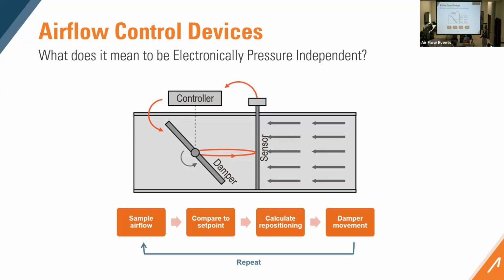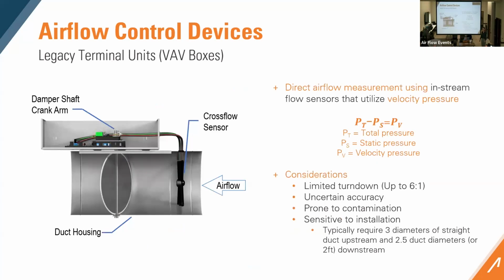So that's kind of just like a typical control loop that you'd see on your VAV boxes. That's what we mean by electronic pressure independence. So again, we can see the cutout here. We have our cross-flow sensor. Typically in VAV boxes or legacy terminal units, they will be measuring velocity pressure. On the inlet of that cross-flow sensor, we will be measuring the total pressure. And then on the back side of that sensor, we'll be measuring static pressure. And then the velocity pressure is the total pressure minus the static pressure.